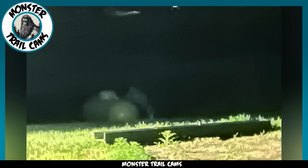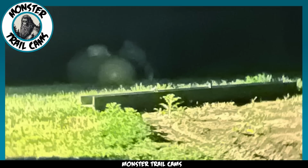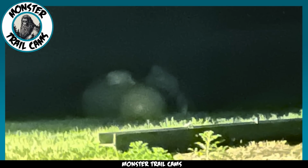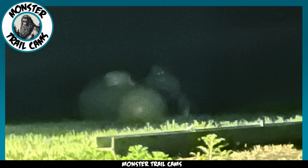Another interesting photo has recently been making the rounds on the internet, thanks to a Redditor who shared it. This particular photo was taken late at night, originally intended to capture an image of a propane tank. However, what drew the photographer's attention wasn't just the tank. Right next to it was a mysterious figure almost hidden in the shadows of the night.